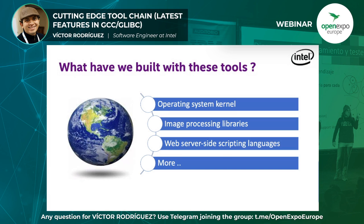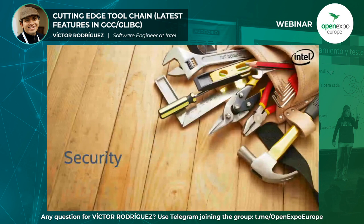Okay, so all these projects around the world have been very widely used by us, and they are being built with the GNU compiler collection and other toolchains. Now, let's go into the first section of this presentation. How does the latest technology in compilers help security?